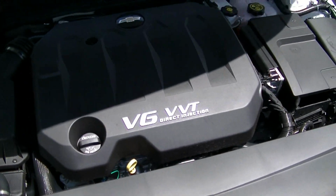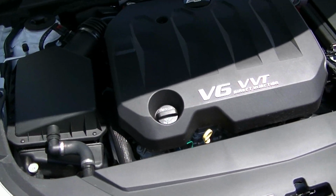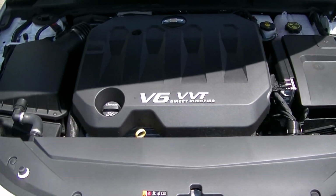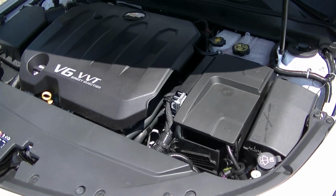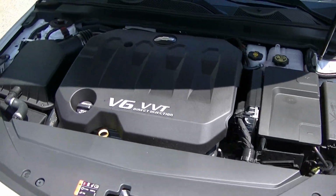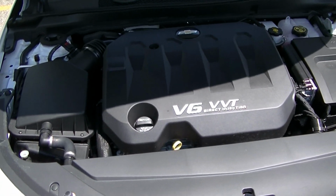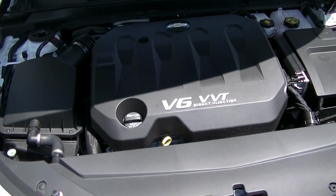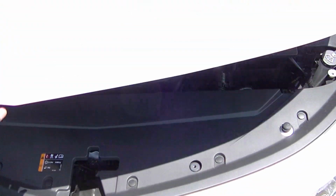3.6 liter direct injection variable valve timing V6, 305 horsepower and 268 foot-pounds of torque. More power than any other car in its class or V6 comparable vehicle in its class. This one, like I said, has a 3.6 available and also a 2.5 with 196 horsepower. And later on in the year, they're coming out with an EcoBoost model, which is going to be 184 horsepower, but with mileage over 30 miles per gallon.